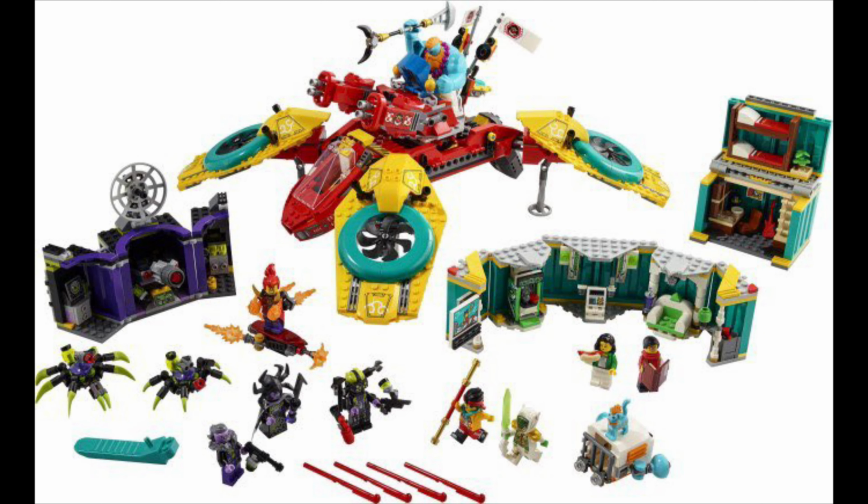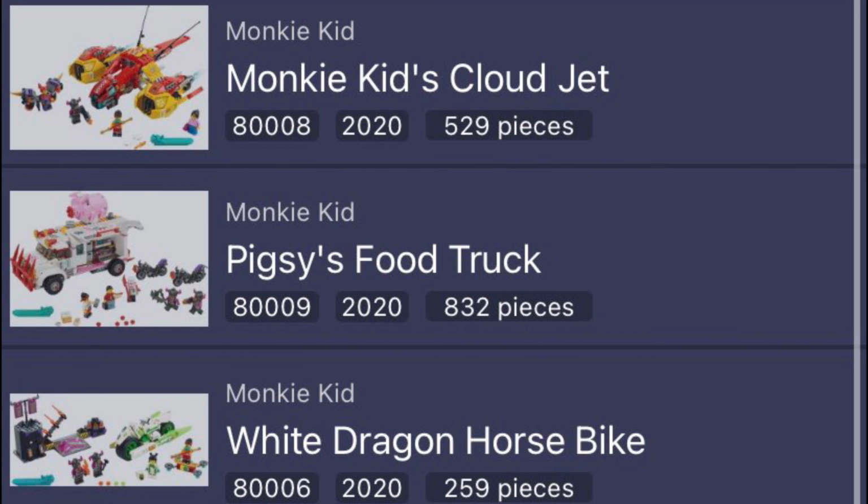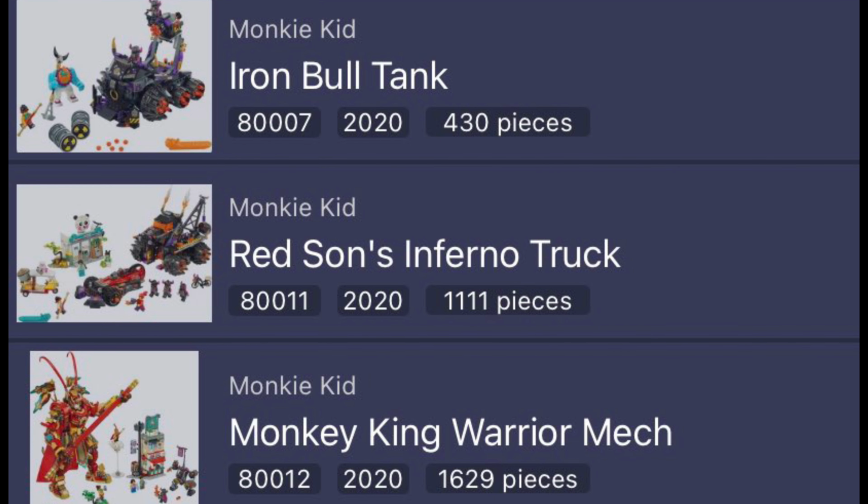Now there could be more, or they could be like Harry Potter where they only make sets in the fall. Well, actually they did just make some winter sets, but we'll get to that later. Usually Harry Potter's so far been making things in the fall, so they could be doing that sort of thing with Monkey Kid. But they came out with a ton of sets this year for the summer wave. It's just so weird to suddenly see them make nothing for the winter wave. Did it not do that good, or it's just something to think about.